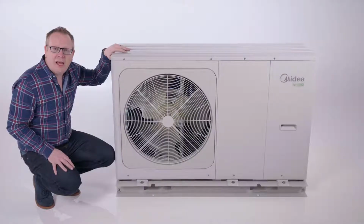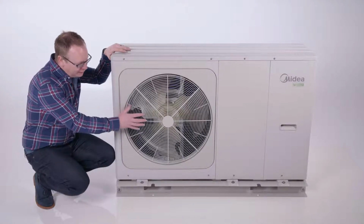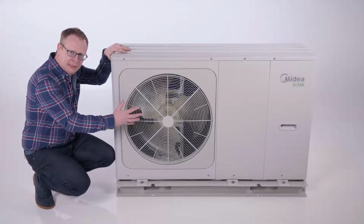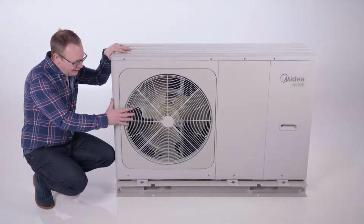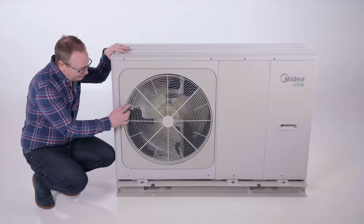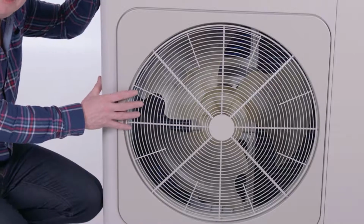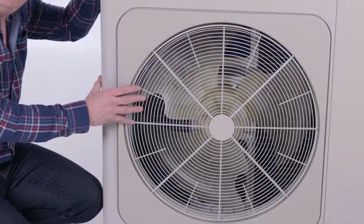As an engineer, my first concern when I looked at this single fan is we've got to get all of the air through this hole, and that potentially could be noisy. Again, the guys at Midea have done a lot of work on this and made this very clever fan blade. If you look carefully, you can see there's a scallop shape cut out of the blade. This is done deliberately to keep the sound down.